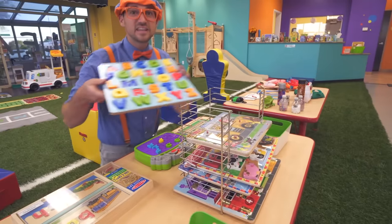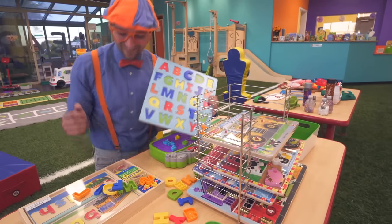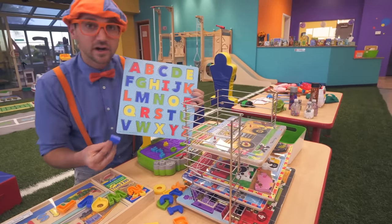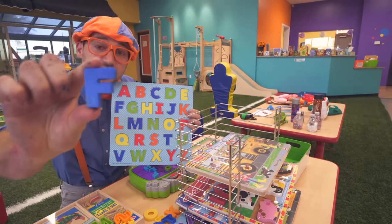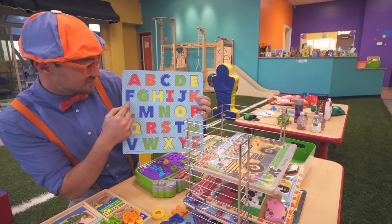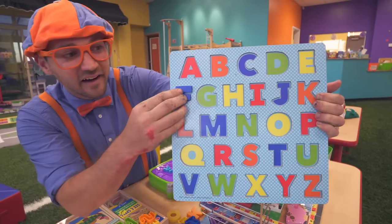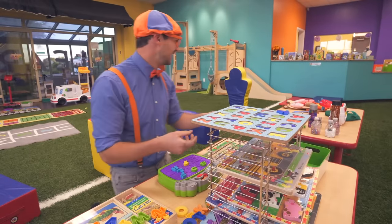Yeah, the letters of the alphabet. Whoa! That's silly. Hey, I have an idea. Let's pick up a letter and then let's find out where it goes. What letter is this? Yeah, the letter F. A, B, C, D, E, F. Yeah, F. Right there. Good job. Whoa, that's so much fun.